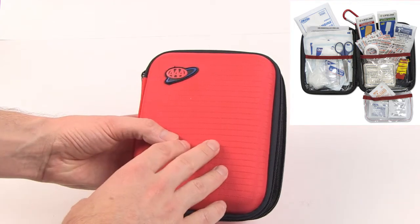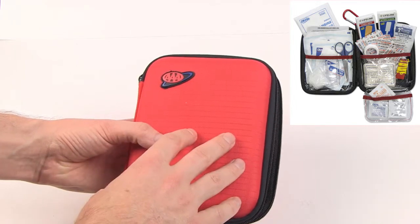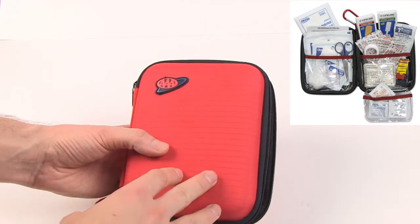Hey everyone, a quick review on the AAA First Aid Kit. This is something that is overlooked way too often, but is so important to have nearby at all times, especially in your car. Or you can use it while traveling or hiking.